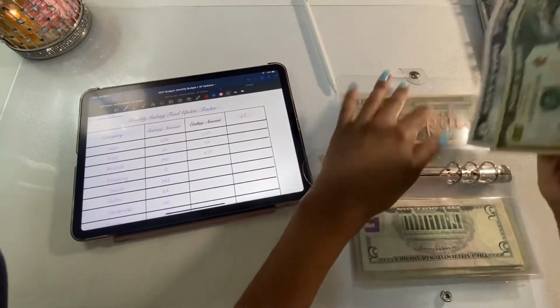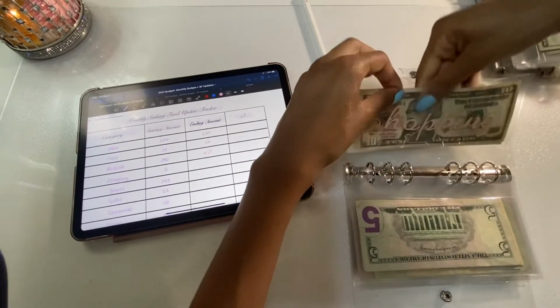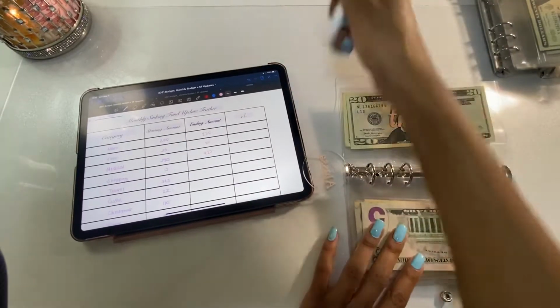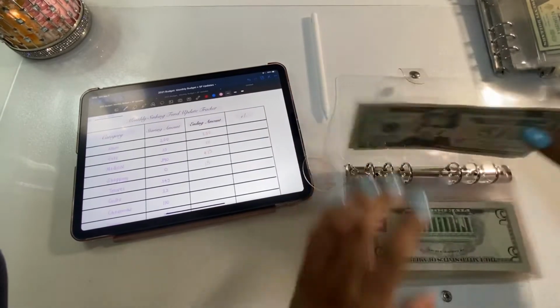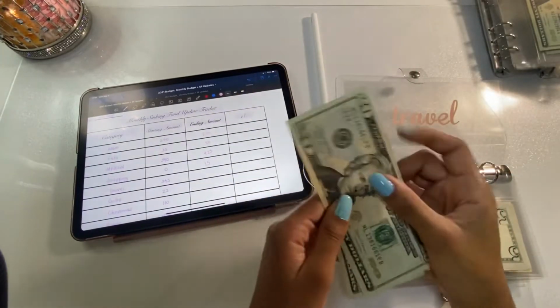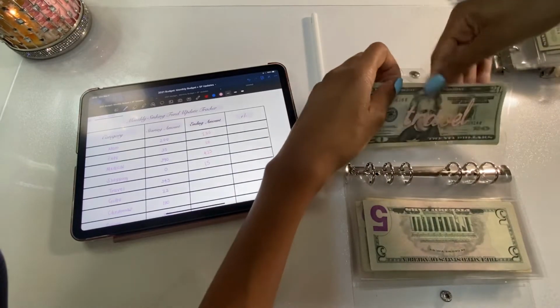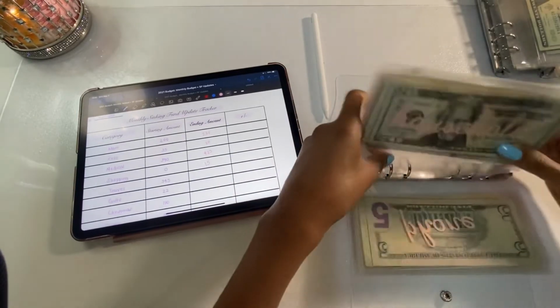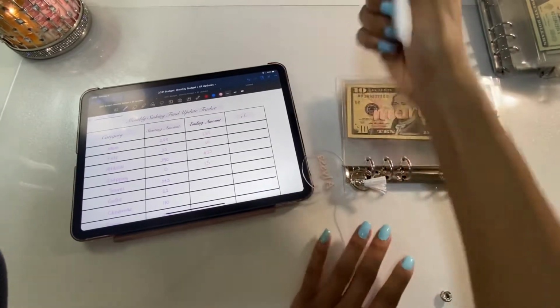Shopping has $15. Travel has $20, $40. So I had to spend some money. I had a photo shoot back in Knoxville. So that's where that money went.